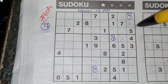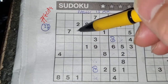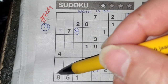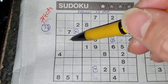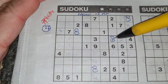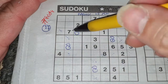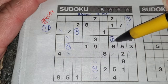8 in the first row. 8 in the second row. So the third row, the only 2 places left for the 8 should be here or there. We see there an 8, no 8 there. 8 should be here. 8 in the third column. 8 in the first column. So the column between the second column, the only 3 places left for the 8 should be here, here, or there. We see there an 8, no 8 there. Here an 8, no 8 there. The only place left for the 8 should be there. And all the 8s are used.